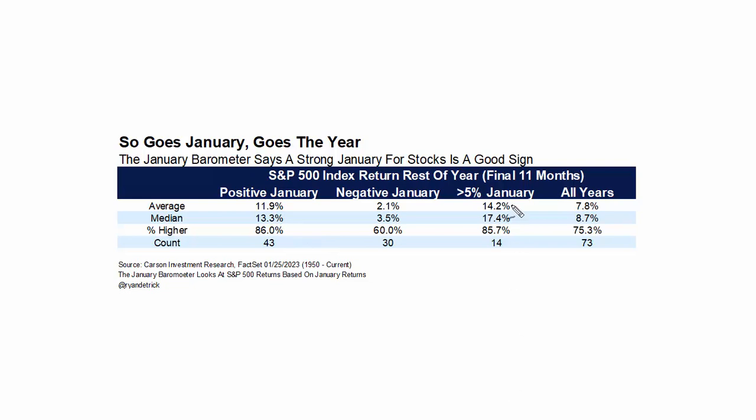Now let's look at the next column here. It's when January is up more than 5%. And I bring this up because this year, the S&P was up over 6%. When January is up over 5%, the win percentage was 86% when it's positive, and now it pretty much stays at 86%. So the win percentage is the same, but the average gain goes from 12% up to about 14%, a little bit over 14%.